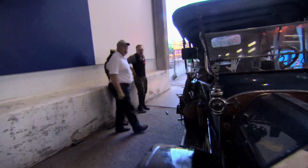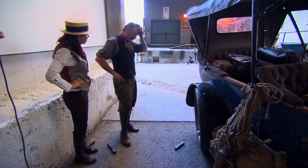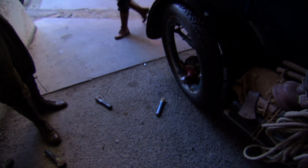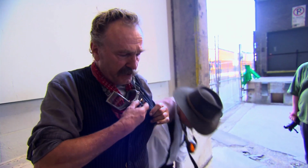Without warning, one of the McLaughlin's wheels just disintegrated. And with a 100-year-old car, there aren't any spare parts lying around. Well, we're done, buddy. That's what that trip was about, 50 feet. I guess we'll have to do it on a bicycle someday.